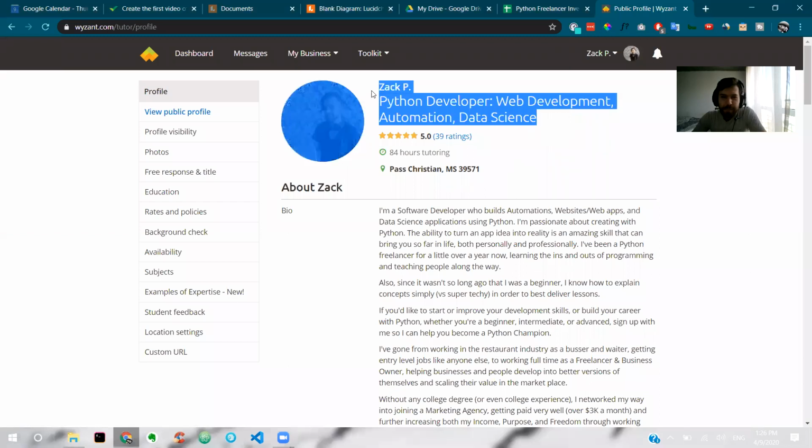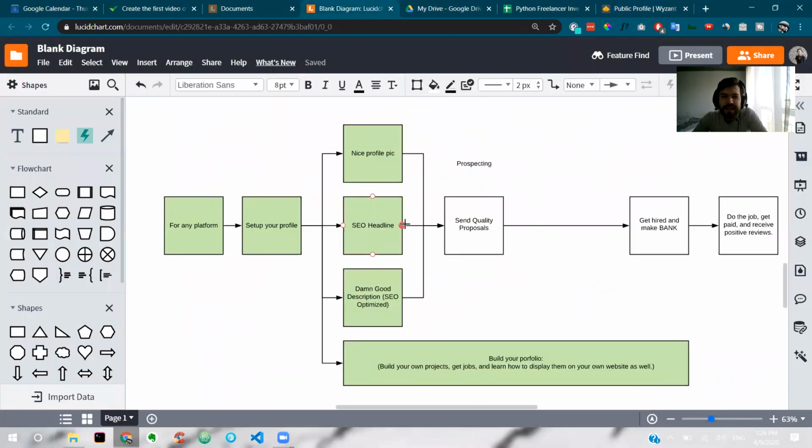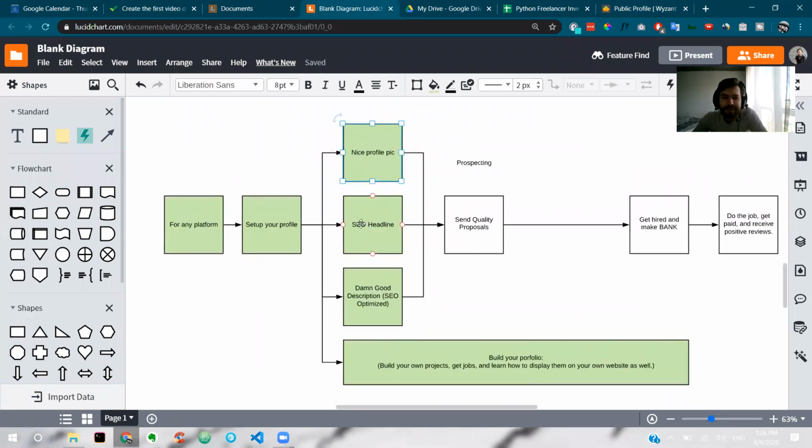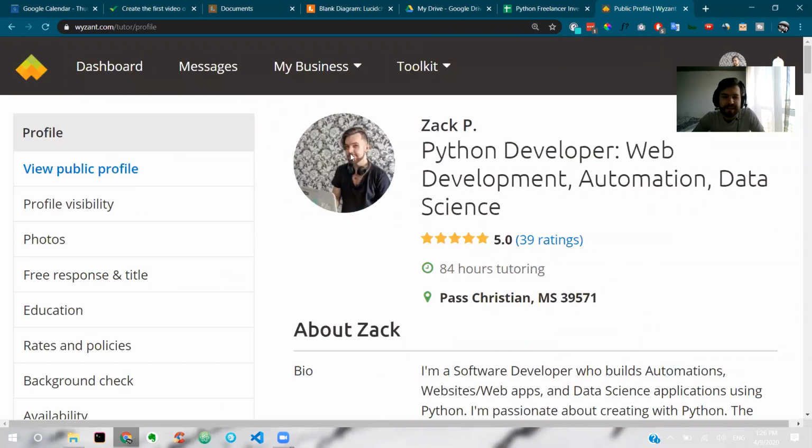Go ahead and share. Let's go back over this part. Again, nice profile picture. That just involves a clear picture of your face and good lighting.